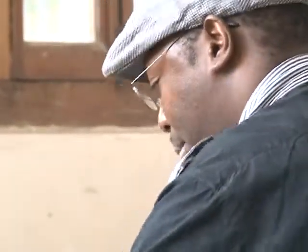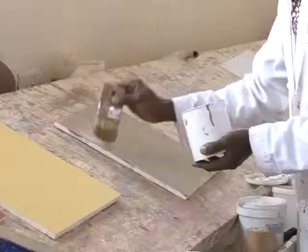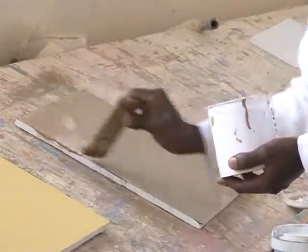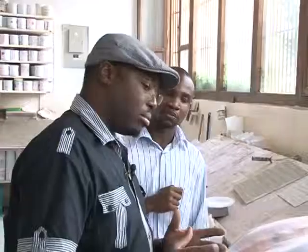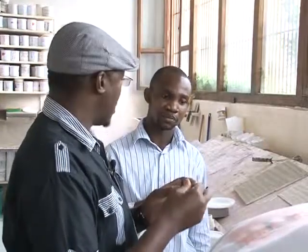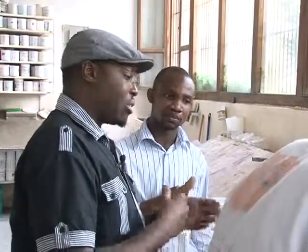Then you come and do your application. You have to make sure that your surface doesn't have any dust. Because things like Travertino, Terra, they are very heavy. So when you put it on the wall, the thickness is slightly big. So you need a material that is thin. A material that is heavy. Then for the thin materials, you need a primer that is smooth.